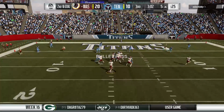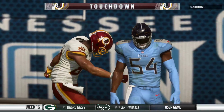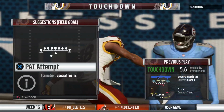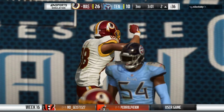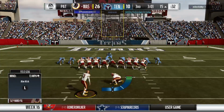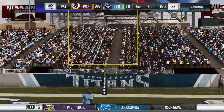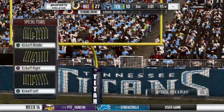Roll. To throw on 2nd down is Smith. And this is caught in the end zone. It's Doctson for the Redskins touchdown. Josh Doctson with touchdown number 8 on the year. And the Redskins capitalize on the short field as they take it in for 6.